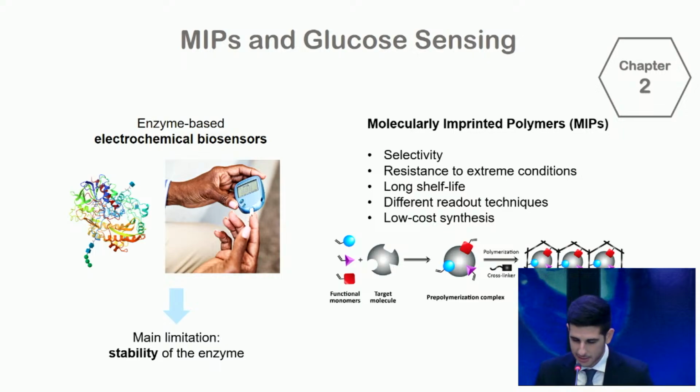In the next slides, you will see some examples where we will have NIP, or non-imprinted polymers, and these are just reference materials, where we synthesize a polymer as a reference, indeed, where we do not add the target molecule in the mixture.